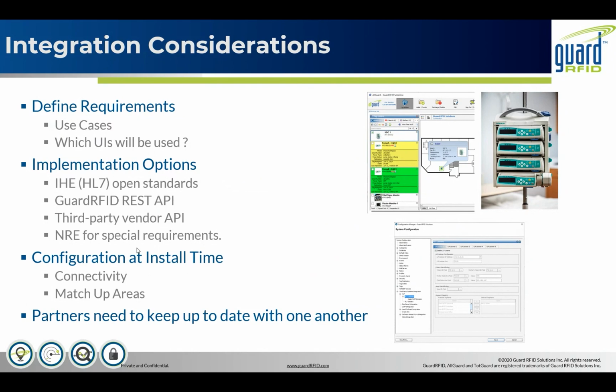The second aspect is the implementation options. We support several different types of implementation options. The first one that I've listed here is the IHE. This is a healthcare initiative to standardize the different APIs so that different types of equipment and different systems can talk to each other efficiently. We're active members of the IHE organization. We get together annually with other members to test our solutions out and to work with them.